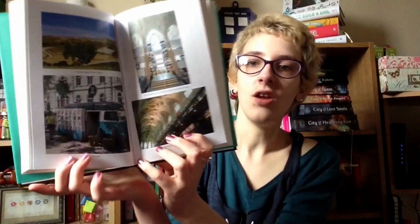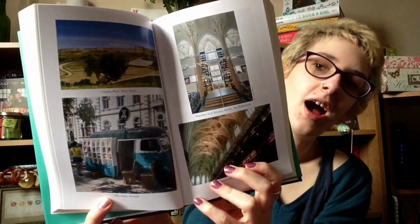This book is an exploration by Jen of all different kinds of bookshops in barges and barns like the one I went to the other day, and just the random places that people put bookshops but are just truly wonderful. There are some pictures in this book of the most magical bookshops, if I can try and find it. Here you go. Don't know if you can see. And I'm just so excited to read this.